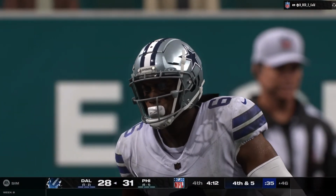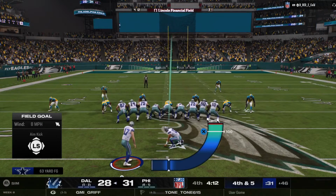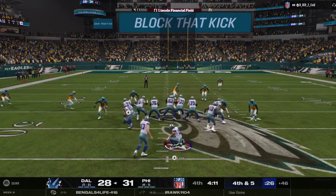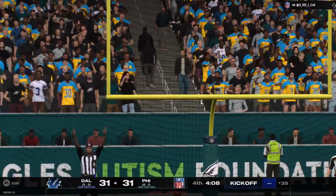Forcing throws into tight coverage. He's already been picked off in this game. 4th down now. But he's fortunate on that one, not to have another turnover on his ledger. And his kick is right there.